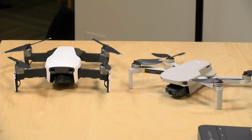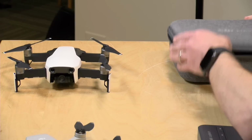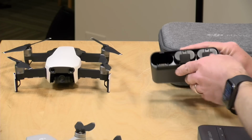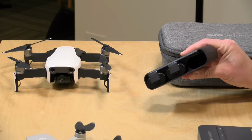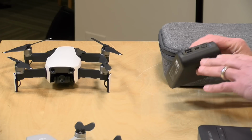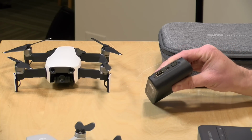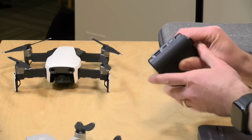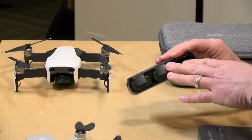Now, one thing that disappointed me about the Mini is that they have a gang charger that you can get, which is part of their Fly More combo. I've got one battery in the drone right now. And you would look at this thinking, oh, cool, you can actually charge 3 batteries at once and get a lot of flight time. But the reality is much different. This is just charging with standard USB amperages here. So you're looking at like 5 volts, 2 amps, what you would normally charge your iPad with. And it doesn't charge the batteries at the same time. It charges them one at a time very slowly.